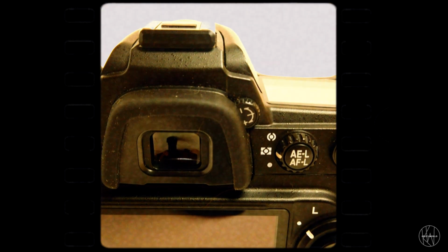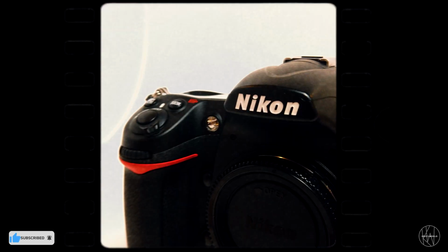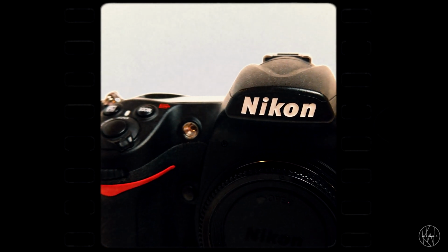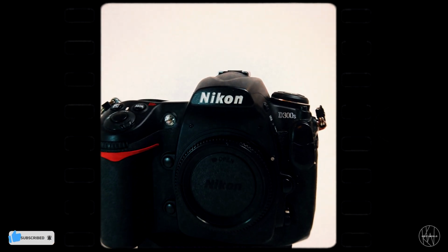The Nikon D300s is not just a camera. It's a tool that holds the power to capture moments, emotions, and memories. It goes beyond its technical specifications and becomes a faithful companion on the creative journey of a photographer. With every click of its shutter, it captures not only pixels, but also a piece of the photographer's heart.